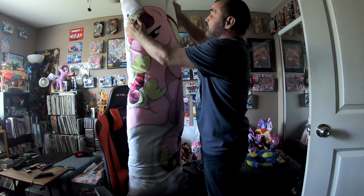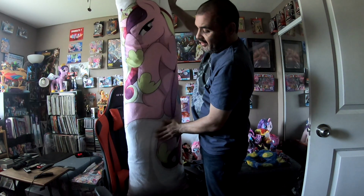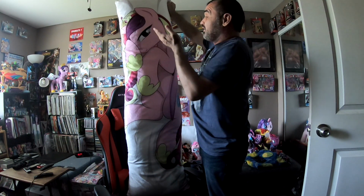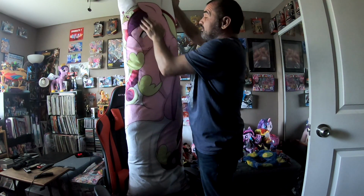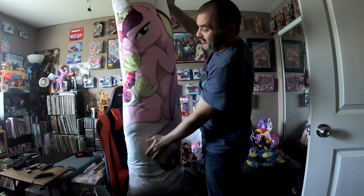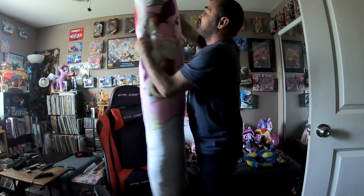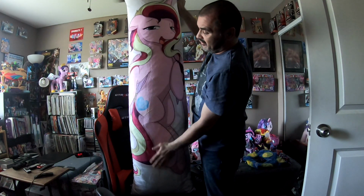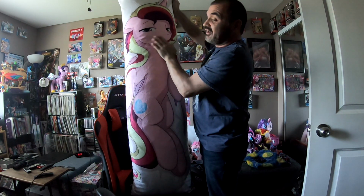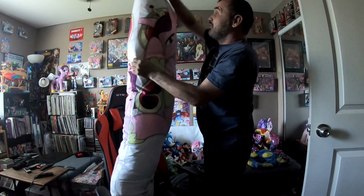But like I said, the one thing about DAKIMAKURAs, no matter what characters from what franchises, mangas, animes, cartoons, whatever they put on here, the one thing that always gets people talking about DAKIMAKURAs is the fact that you have one side designed like this, and then another side designed like this, and that's where the controversy comes in, if you know what I mean.